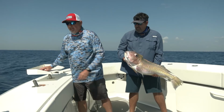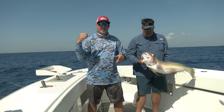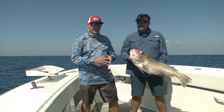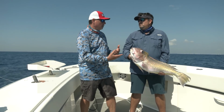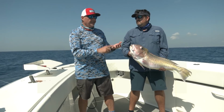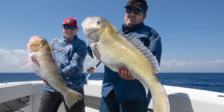What an absolutely action-packed, awesome day deep dropping outside Hillsboro Inlet. We started off the day looking for the black belly rosefish. We found them, we scored big. Shifted gears, came out to look for the goldens. We were faced with some challenging conditions, and that's what makes fish like this even more rewarding. We had to fine-tune our approach. All of the little details came together, and we stuck with it, and that was a result.